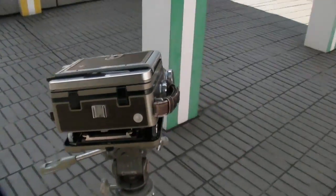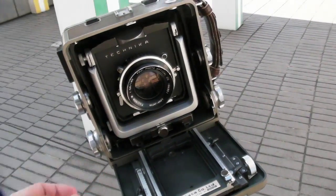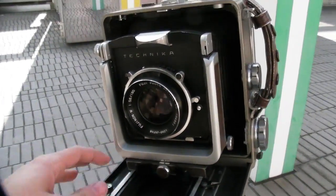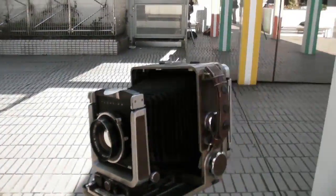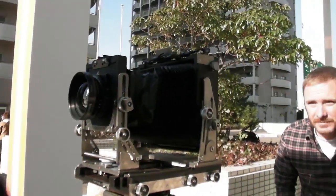You guys have probably seen my Wista before. Ta-da! The same old lens that you saw a few videos back when I was doing that pack film thingy. So everyone's got their large format. I've got my Wista. Charlie's got his Ebony, the SV45U2. That's a long name.